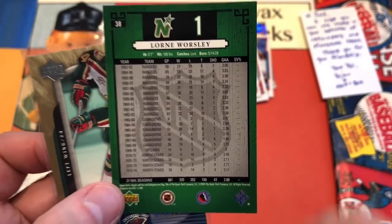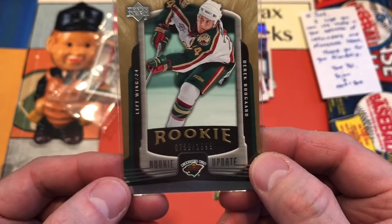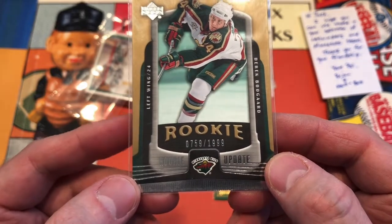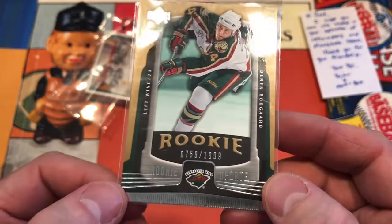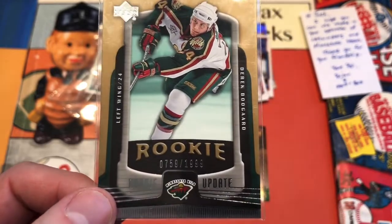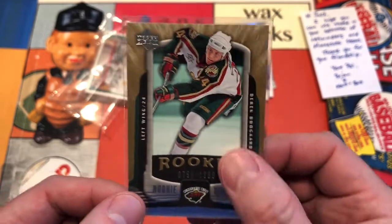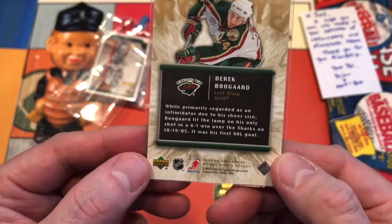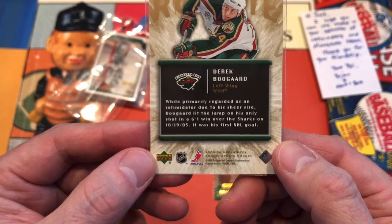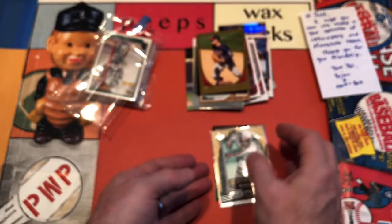Number 38. It's a Franken set after all, and I'm sure this is going to supplant whoever's in spot 38. And how about this? A numbered rookie card of Derek Boogaard. How do you like that? Left winger for the Wild. That's just super cool. Certainly didn't have this one. I am definitely catching up on hockey, and this is from 05, 06, and I certainly wasn't collecting hockey at that time, so this is perfect.